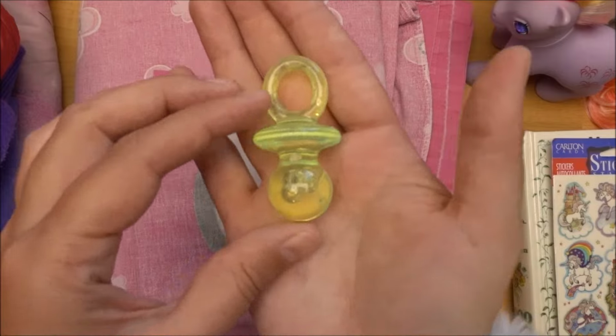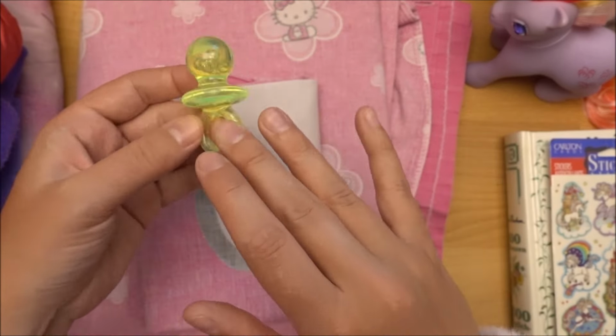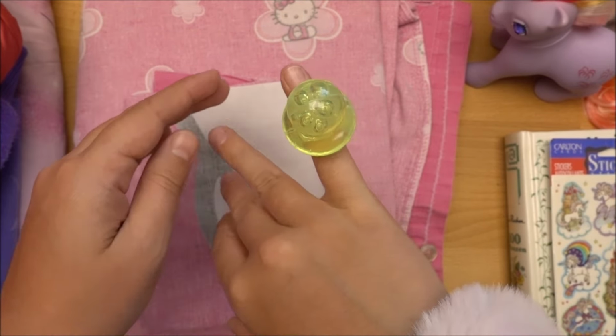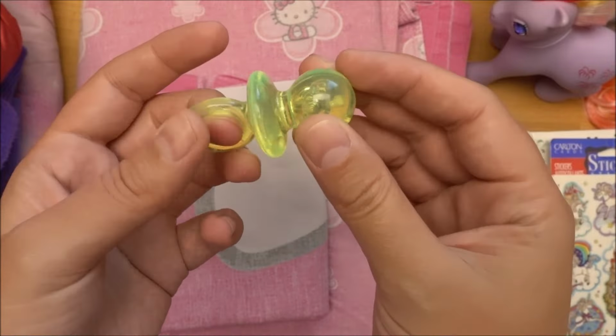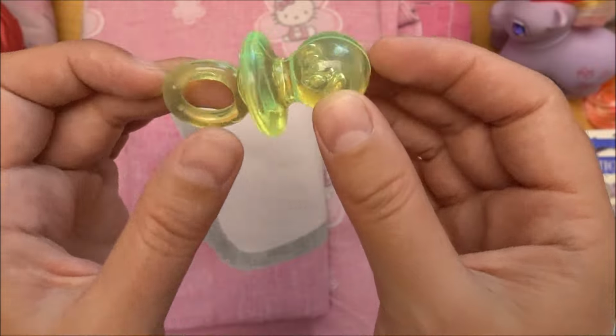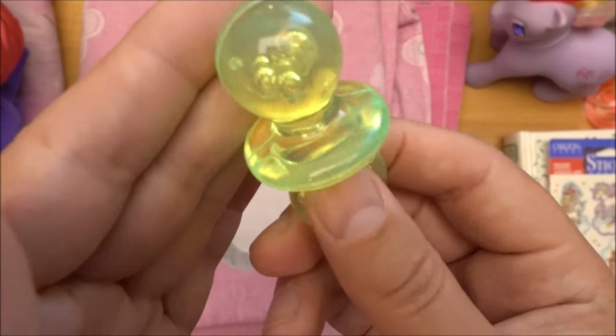I remember some of my friends having them as necklaces, or it came also as a ring version, so you could wear it as a ring as well. Maybe it was once a ring for little kids' hands and so on. So this was a huge thing. I never had one. I always wished to have one, but I had to wait a few decades and now I have one.